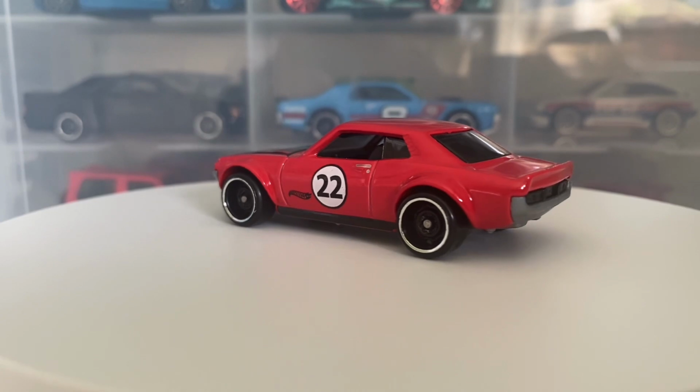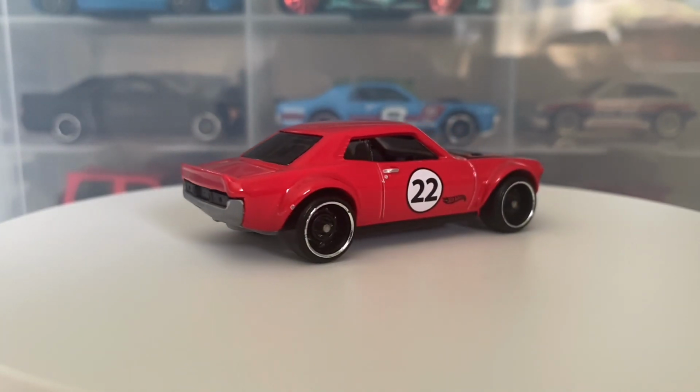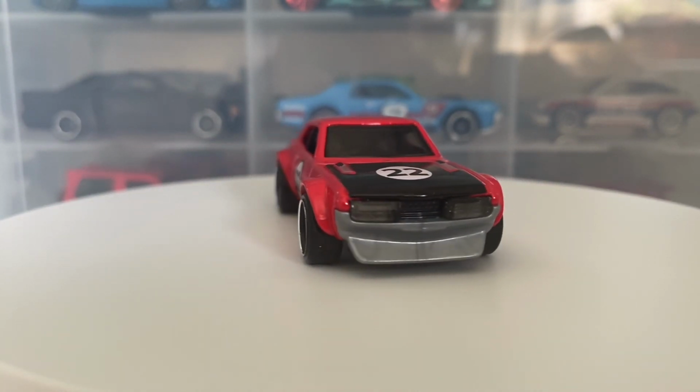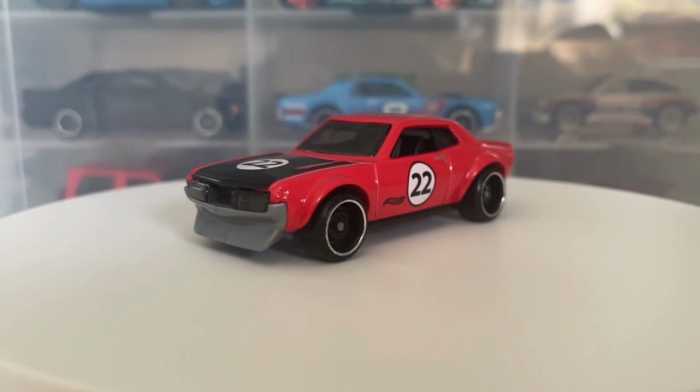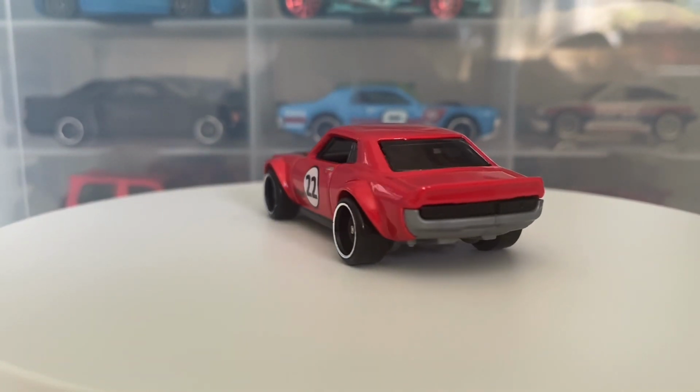I got this one from a 3 pack because here in the UK 10 packs are really not worth it usually, especially with all the fantasies in the actual packaging and stuff. It's not really worth it. But anyways, let me give you some facts about this car. You might already know them, but if you do, just sit back and enjoy this car.